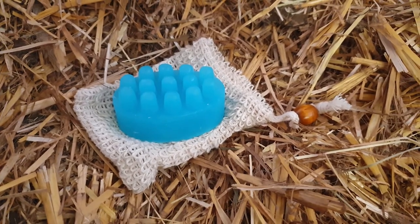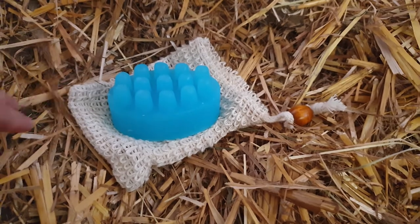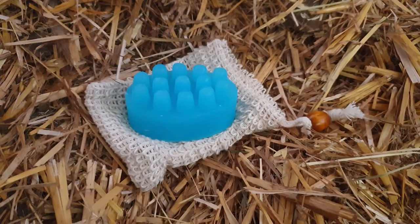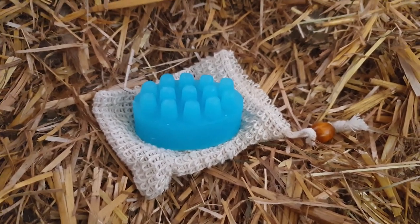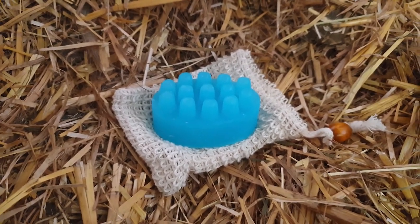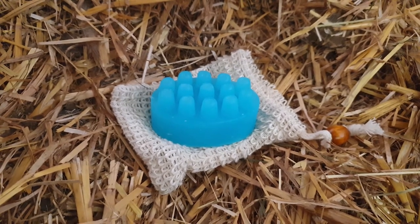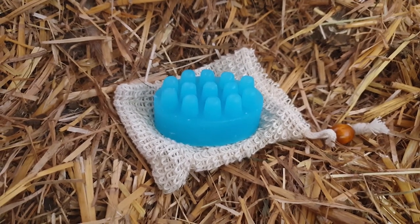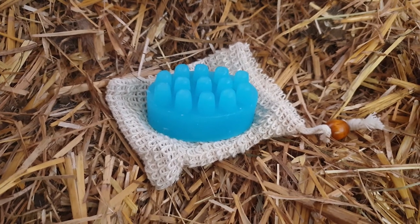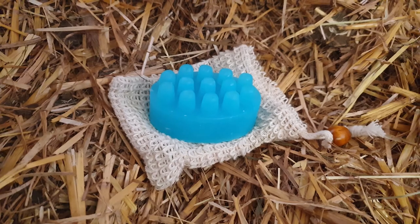As you can see here, this is the cute little bag that the soap bar arrived in. You can see a lot of thought has actually gone into their product and the brand and what they're about. When I received the package, it came in super quick time. It arrived within a couple of days of ordering, and they had some sweets, and I think it had like a little horse charm that came in with it as well, which was really nice.